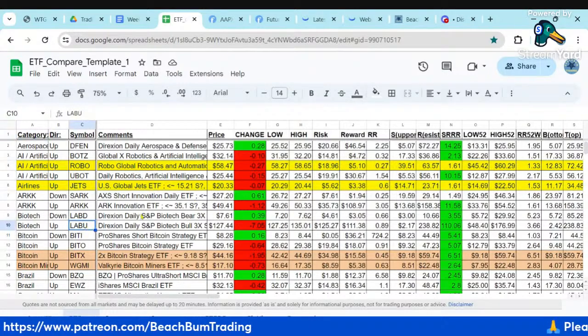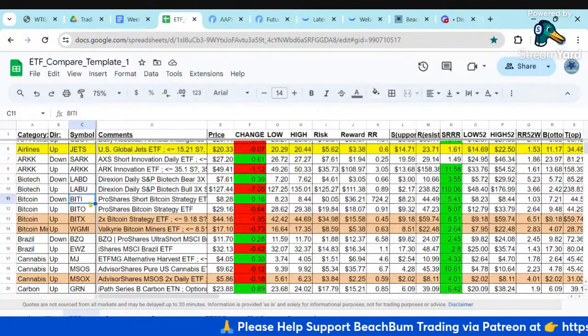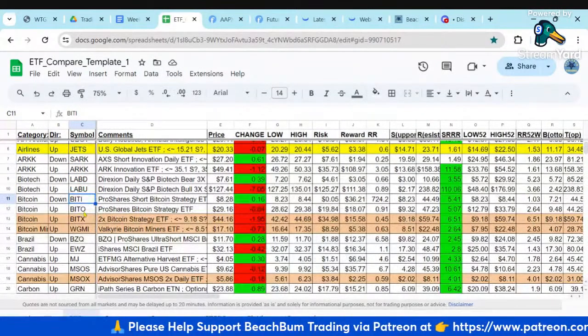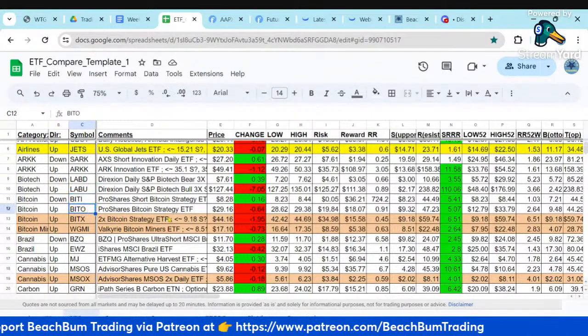Okay, we've talked about the ones to trade the technology components. So ARK and SARK, LabU, LabD, Bitcoin, the old Bitcoin futures base, BITO and BITI.